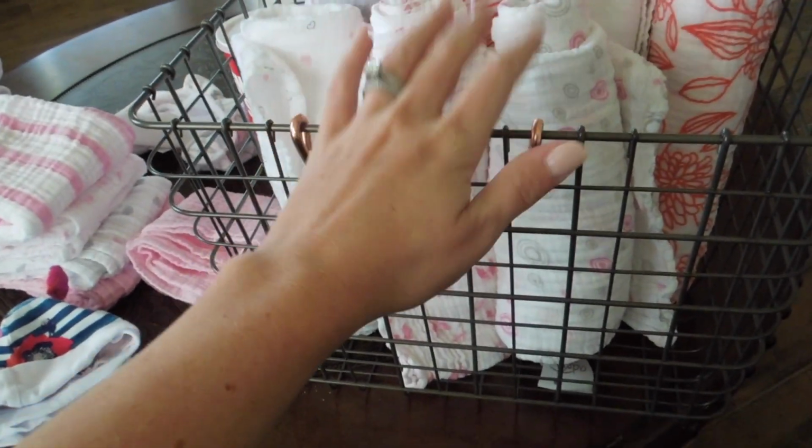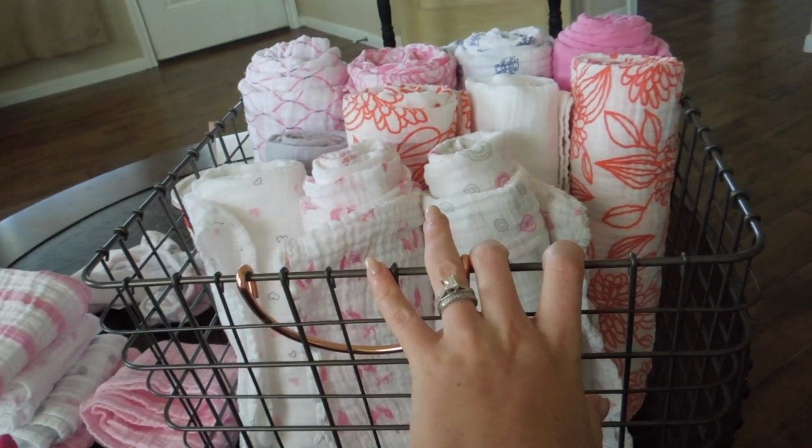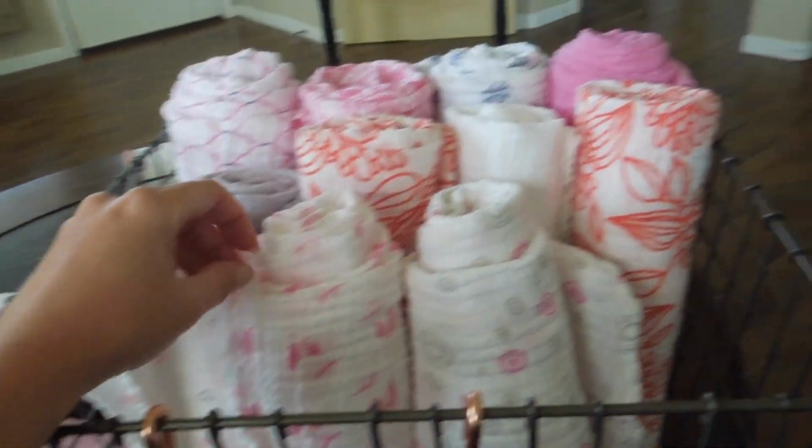So I plan on displaying this on her dresser, I'm thinking. That way I can just grab them and go. And the reason that I'm really into these blankets is, one, they're really thin, so they're easy to swaddle the babies in, but they're also really functional, I think, as wiping up spills and spit up, and using them as a burp cloth too.